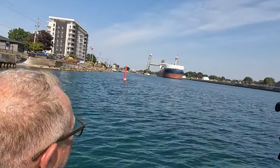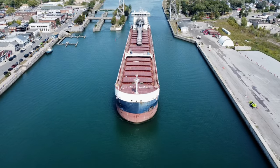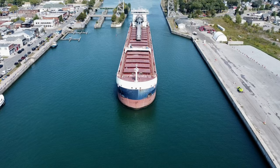Here she is, Algoma Sault. That was nice.